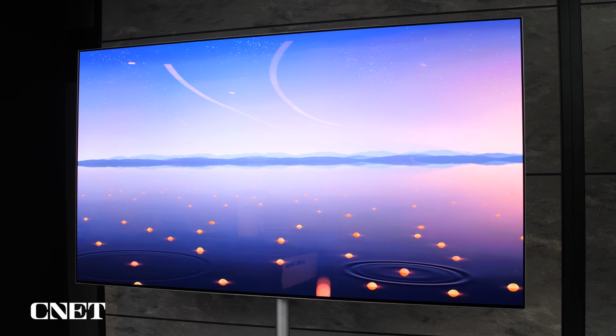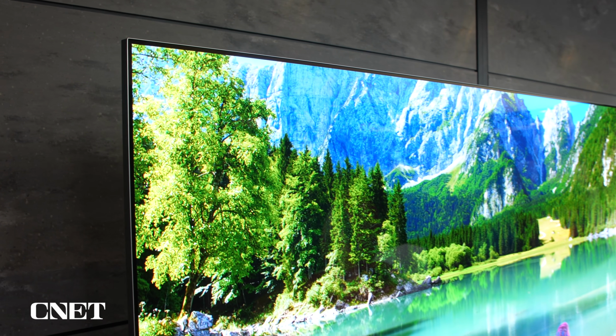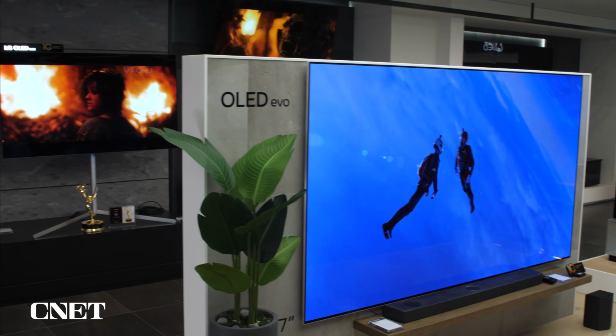So again, that improved picture quality, improved brightness, improved processing in general. They've also done some new things to make the color appear a little bit better. So again, promising start on the G3, but we'll have to take a look in the lab to make sure how much better it is.